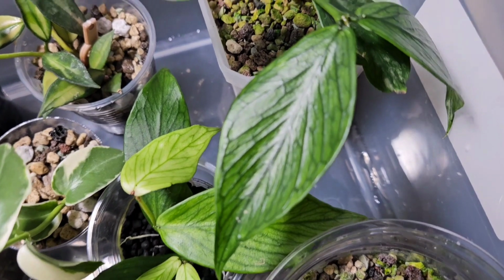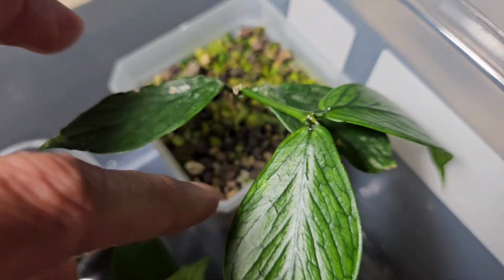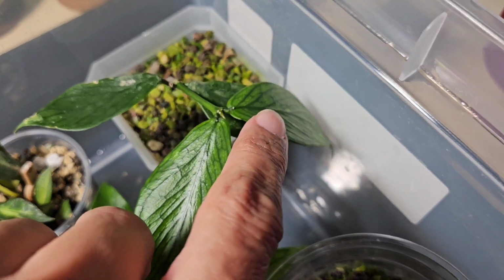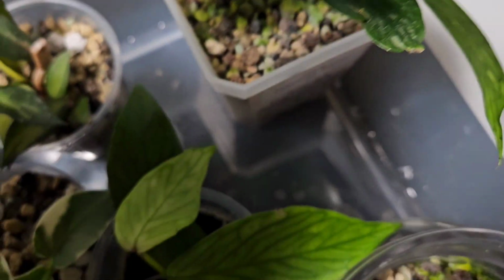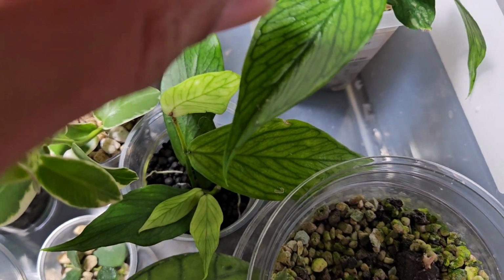Now look over here. This was the original plant that I took cuttings from, remember? I got this from Plant Life Lex, and I took cuttings. These are 2 new leaves. Look how big they are. And there's a little growth point there. And then look at the cuttings that I took. It's like every time I come home, there's more and more.